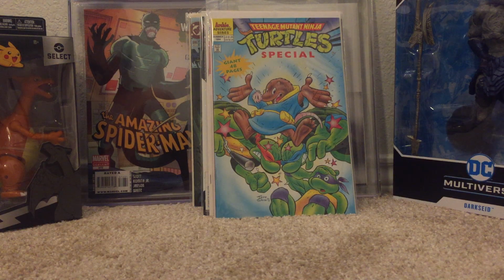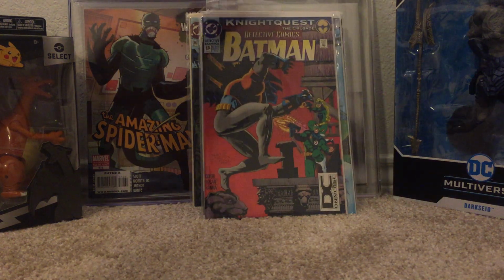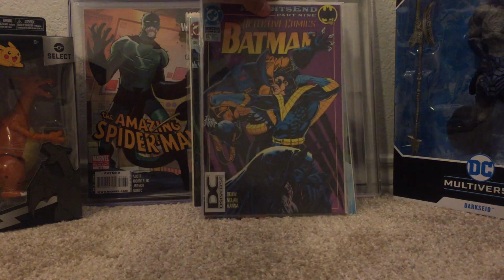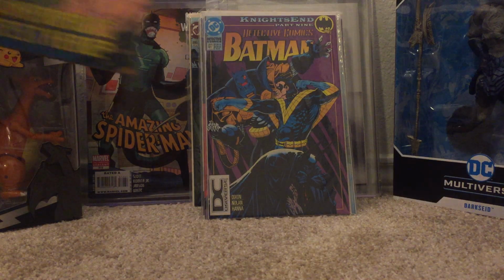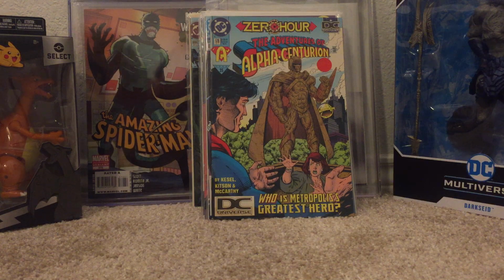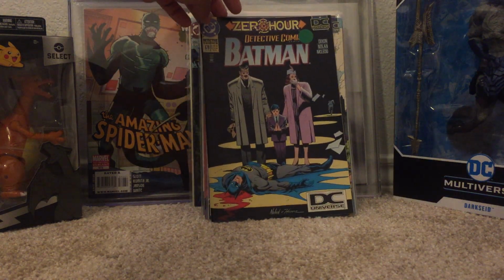Not for these next couple. This is something that I managed to pick up at a sale for 50 cents each, and it's kind of like the niche. Detective number 674, a DC Universe logo. Batman 677, DC Universe logo. Superman number 516, DC Universe logo. Batman number 678, DC Universe logo.